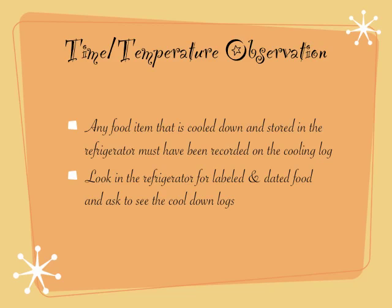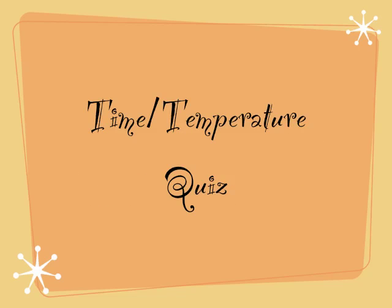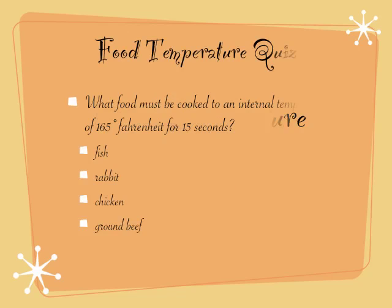Observe cooling logs. Look in the refrigerator for items that may have been cooled. Ask staff for the cooling logs for those items. Look to see that the cooling logs have been filled out correctly. The following few slides provide a simple quiz to determine the effectiveness of this mini lesson on time temperature control.